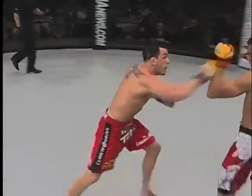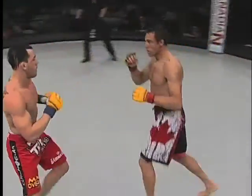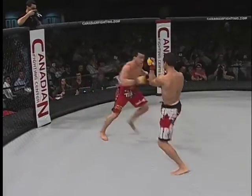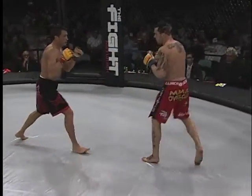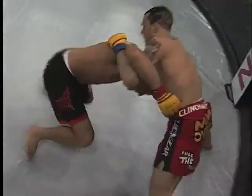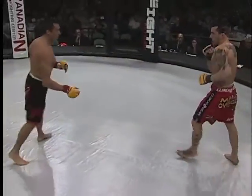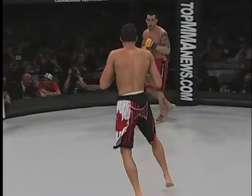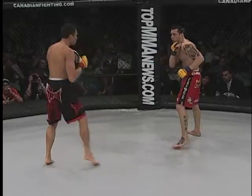Switches stance there, Dominick Blais. And now he's chasing Demarce and eats a right hook. Uppercut attempt by Demarce. You can't always see the condition guys are in by their bodies, but what you see is what you get with Dominick Blais. He is in great shape. He can chase you all night and be just as fast in round 3 as he is in round 1.